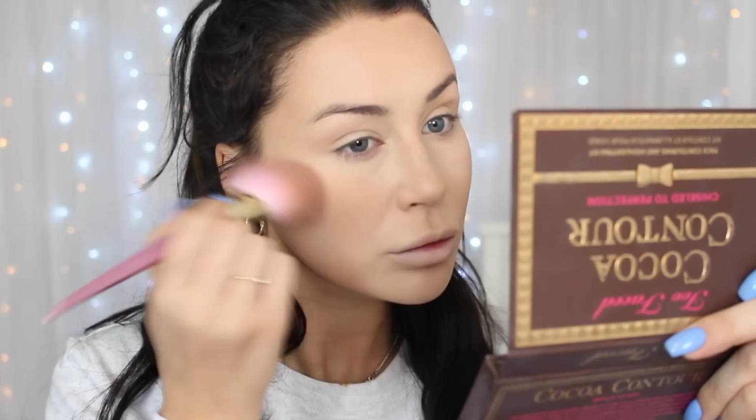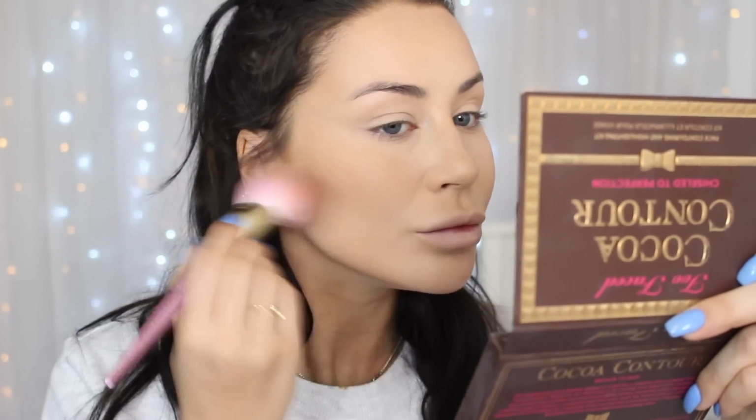Now I want to set it, and I'm going to use the Mineral Wear Talc Free Airbrushing Pressed Powder. This is Physicians Formula as well. And I'm going to take my big Real Techniques brush. These brushes aren't like American Drugstore, they're actually English Drugstore brand. So I want to look hella airbrushed, you know. It's going on nicely. It's very light.